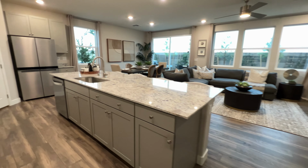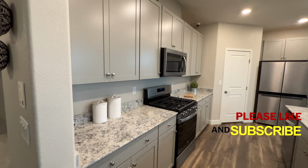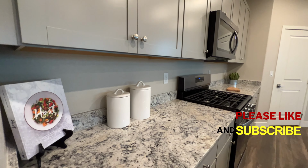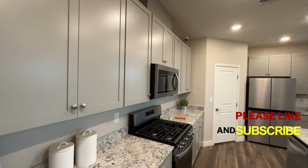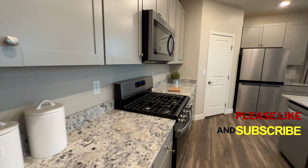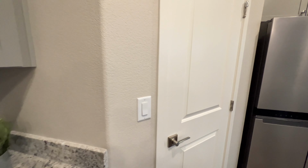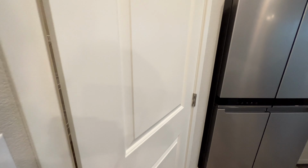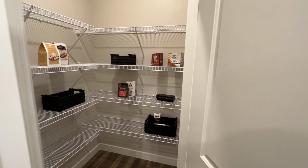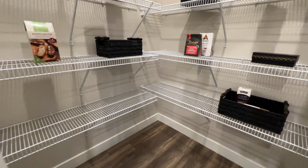So I'm gonna go first on this kitchen, guys, so you can see how open it is. Nice cabinetry, 42 inches, I believe. As you can see, guys, you can install those kind of cameras that they installed right now, so you can watch your kids while you're away. And this is the, ooh, this is a pretty good size pantry area.